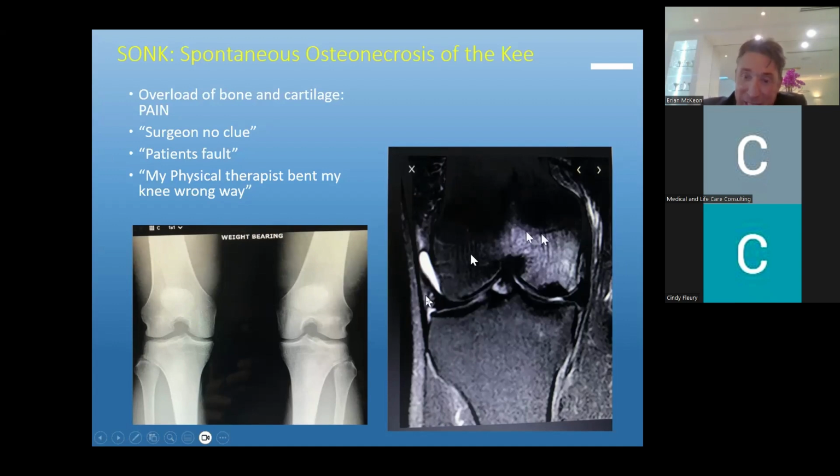But if you look at this MRI, the bone's all lit up. That's the white. That means it's overloaded. This is dead bone here. This knee's in trouble. It's called SONK. Some of you may have heard of it. But if you notice the meniscus, this black thing, it's extruded, right? It's not in the joint anymore.